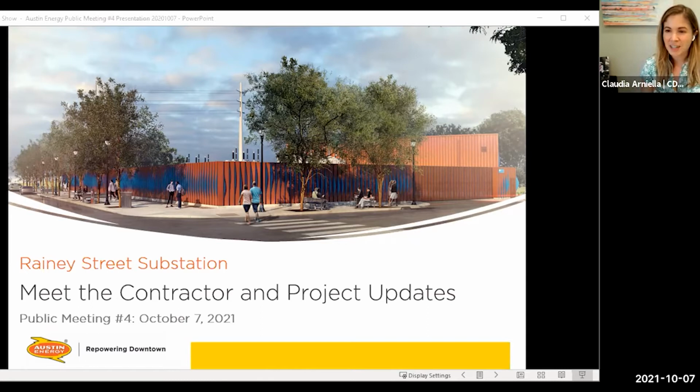I'm with CD&P. Since 2017, Austin Energy has been working with the community, informing them about this effort to build a third downtown substation, the Rainey Street Substation. So this is really a continuation of ongoing public involvement efforts. We're really glad to be with you all tonight to share this update.